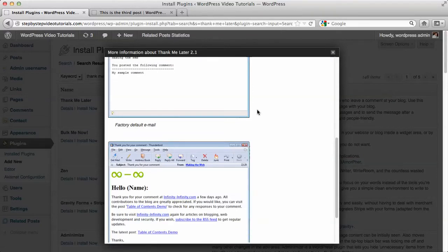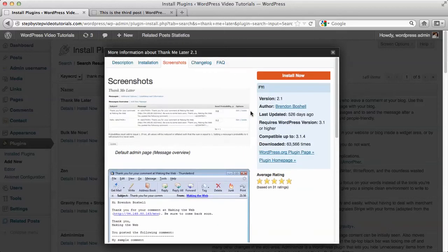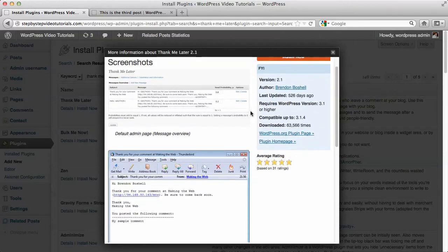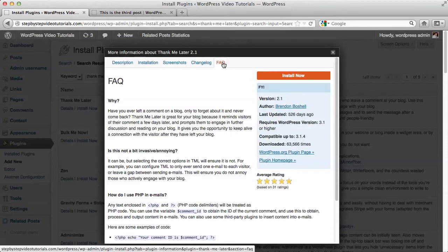PHP coding. For example, the one that we're looking for, caching: you want to make sure that when you have a plugin that is doing caching, which is some kind of heavy PHP processing on the server, that kind of plugin is always updated. So this one says requires WordPress version 3.1 or higher, and we have 3.2.